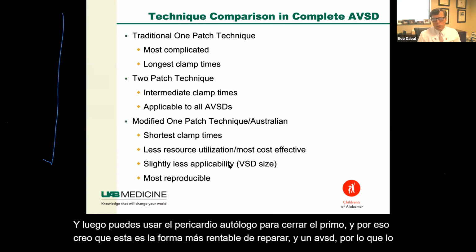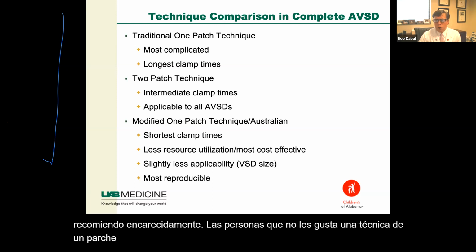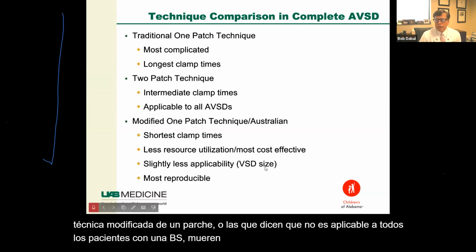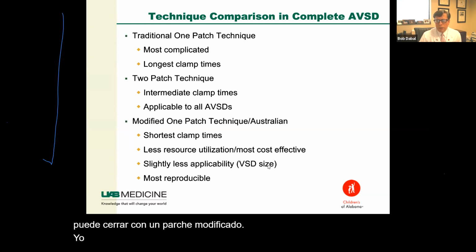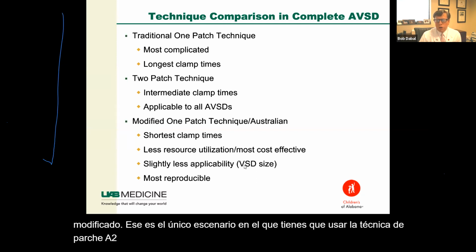The people who don't like a modified one patch technique are those who say that it's not applicable to all patients with AVSDs. Some people say that if you have a very large VSD, you should not use this technique, and I don't think that that's 100% true. There's not very clear data to say that a large VSD can't be closed with a modified one patch. I would say that a TET canal cannot be closed with a modified one patch. That's the one scenario where you have to use a two patch technique. But I think in general, even with a large VSD, a modified one patch can be used.